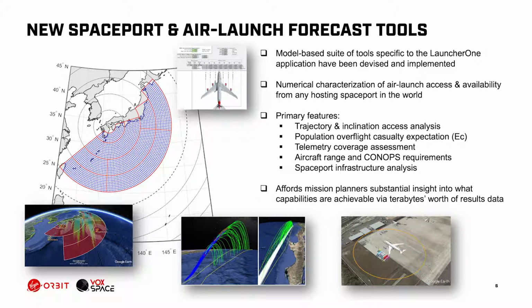It is a model-based set of tools based in MATLAB, which seek to simulate thousands and thousands of air launch trajectories as they originate in any region in the vicinity of a hosting spaceport. It evaluates those trajectories for their downrange risk to populations. It evaluates them for their telemetry coverage, and it also gets into the details of what kind of aircraft range and CONOPS are required to support such a mission, and identifies the best regions of access in the vicinity of any given spaceport. The picture shown here on this particular slide shows the assessment in the vicinity of Spaceport Japan, where several sectors of release sites are equidistantly generated and simulated with these high-fidelity trajectory results.